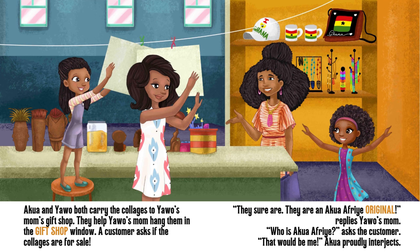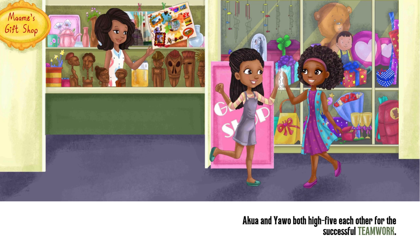Aquia and Yawo both carry the collages to Yawo's mom's gift shop. They help Yawo's mom hang them in the gift shop window. A customer asks if the collages are for sale. "They sure are. They are an Aquia Afriye original," replies Yawo's mom. "Who is Aquia Afriye?" asks the customer. "That would be me," Aquia proudly interjects. Aquia and Yawo both high-five each other for the successful teamwork.